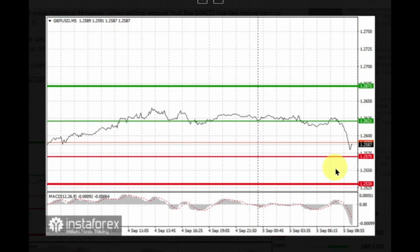For short positions, sell pound when the quote hits 1.2570 and take profit at the price of 1.2530. Pressure will increase amid weak statistics. However, when selling, ensure that the MACD line is below zero, or it's starting to drop down from it.